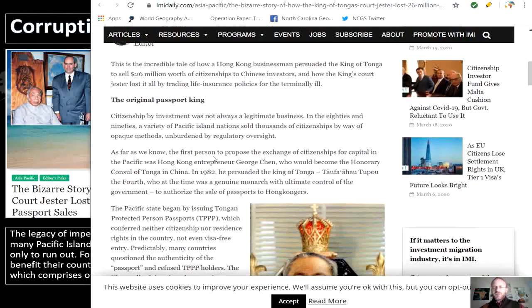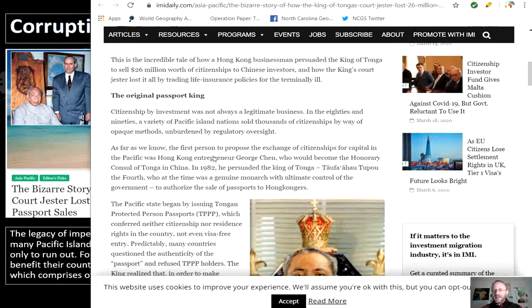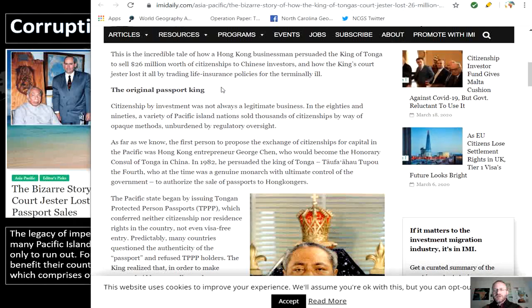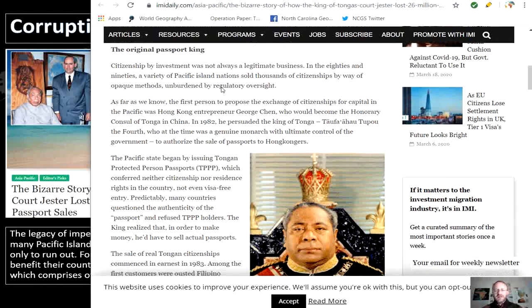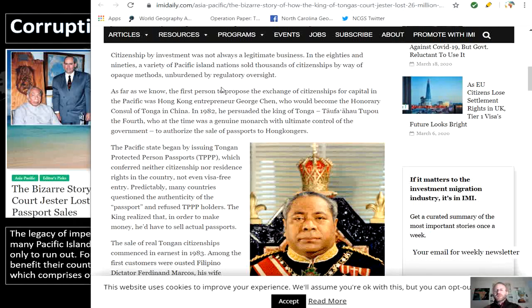This is the incredible tale of how a Hong Kong businessman persuaded the King of Tonga to sell $26 million worth of citizenship to Chinese investors, and how the King's court jester lost it all by trading life insurance policies for the terminally ill. Citizenship by investment has not always been a legitimate business.